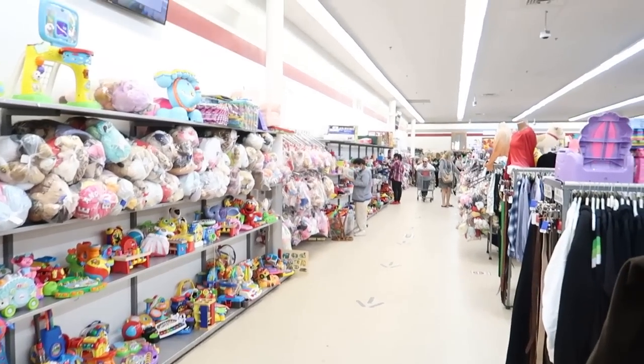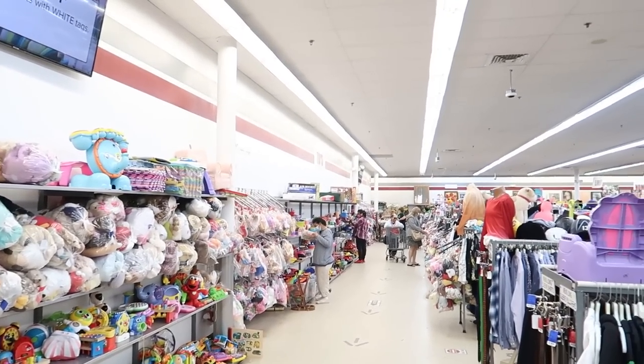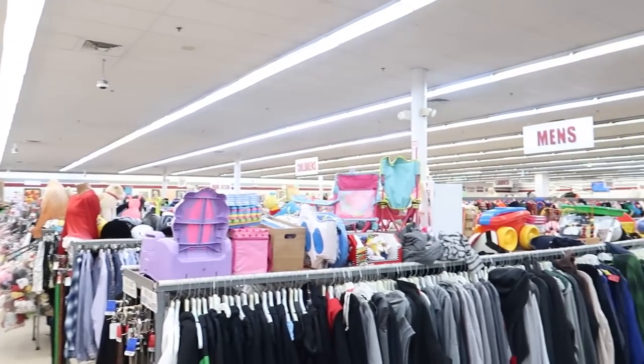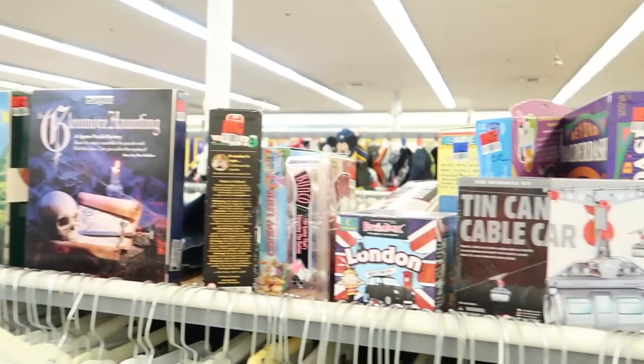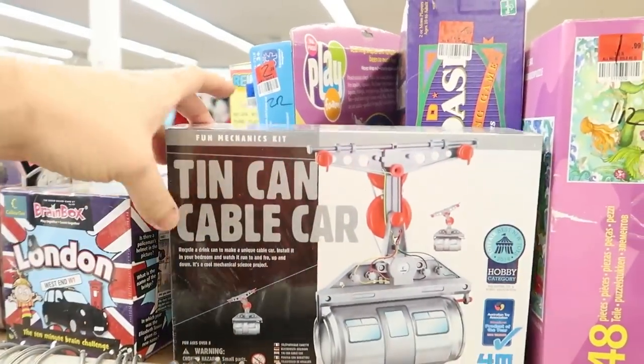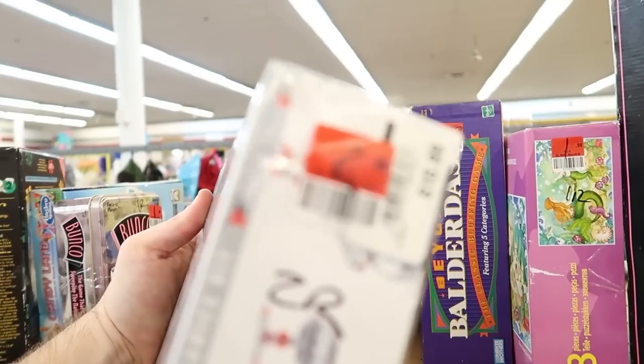For me, a better section of the store are the toys. I love going through the toys, stuffed animals, board games, things like that. But look at the chaos in here. Everything's thrown all over the place. Didn't stop me though. I did find a brand new sealed thing from 4M.